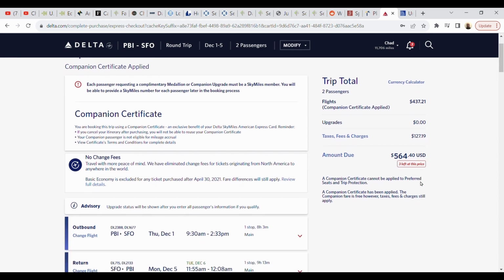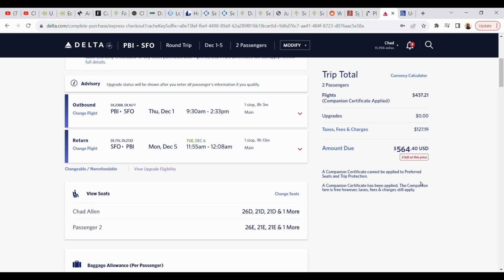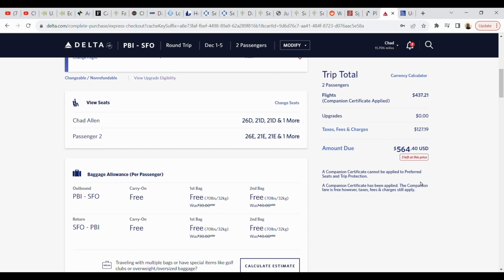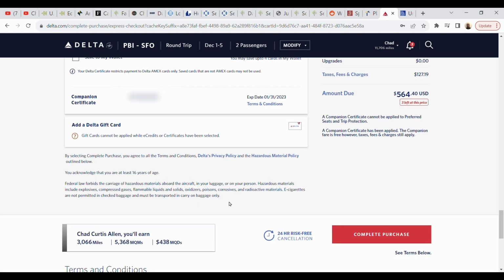And also another caveat is that who you fly with, your companion, must be a SkyMiles member as well. Do not forget that. You can't just take some rando. They have to be a SkyMiles member. And you'll see all the MQMs, the miles, and the MQDs I will earn for this. That is conveniently located at the bottom here on this express checkout page.